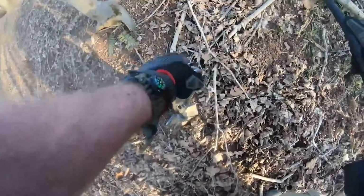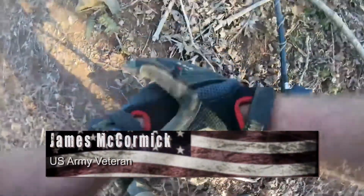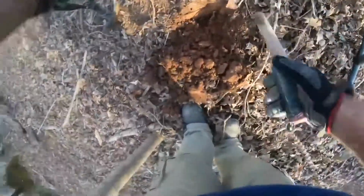Okay, so here we are on the side of a hill. Found a little something. Don't know what it is. Now, when you're digging on a hill, it's always best to dig you a little catch basin, okay? Because when you go to dig on the side of a hill, sometimes stuff has a tendency of getting away from you. And that is so disappointing.